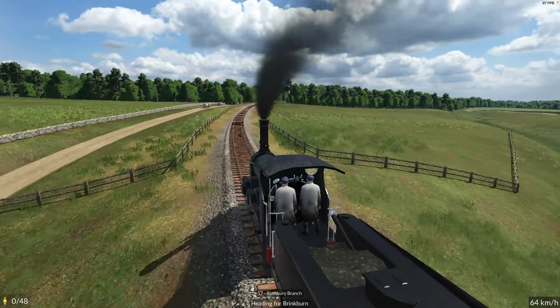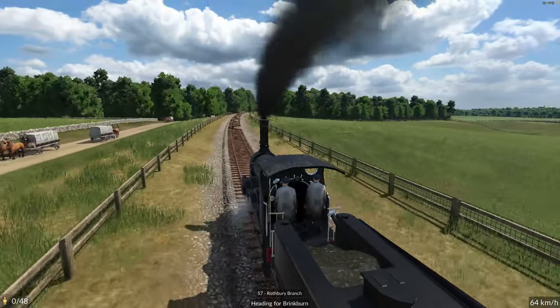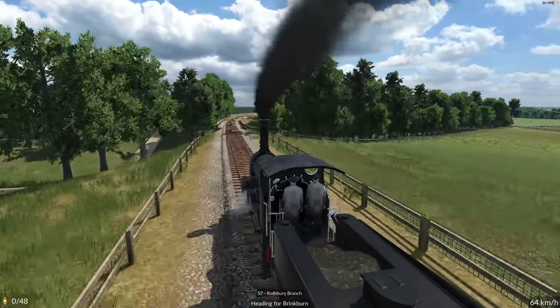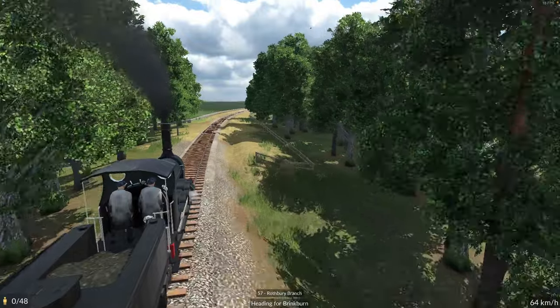I did spend a little bit of money and, for your viewing pleasure, upgraded these horses and carts so they look a little bit fresher than what they were before. Come over this side.